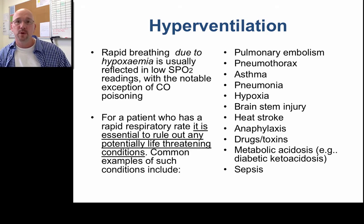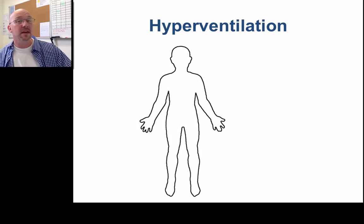So when we see people who are hyperventilating, one of the things we want to rule out is something really pathological and dangerous and acute that could be really harming them as a cause of the hyperventilation. Here's a list of things that could be causing it: pulmonary embolism, pneumothorax, and so on. I can't memorize lists. I always have trouble with that. So I have to change it into a different sort of version. So I think about it like this.